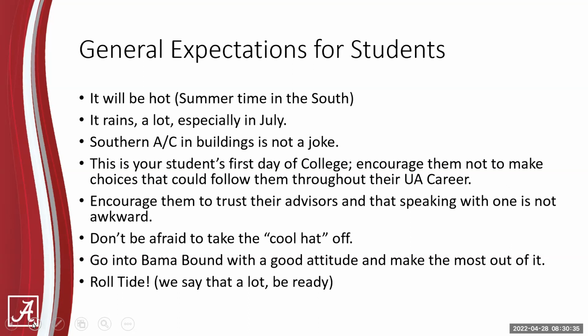And then also come in with a good attitude and make the most of the whole event. It's a quick day and a half experience. It's a tiring day and a half, but it'll be a really good one, especially if they keep a good attitude and make the most of it. And lastly, just be prepared to say Roll Tide every time you walk into a room. We say it as a hello, a goodbye, and a bless your heart. So just know that you will hear Roll Tide quite often.